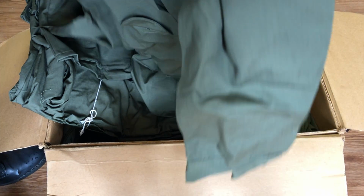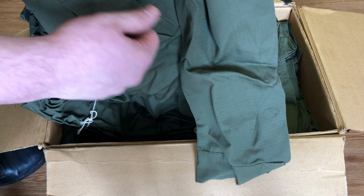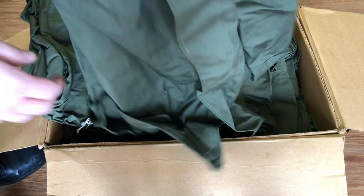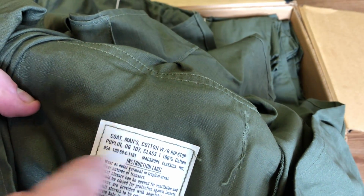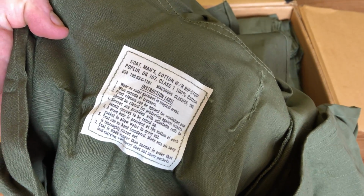So these have been sitting in storage for 50 years, just to be opened right now and sent out to customers who have purchased these. So yeah, we got the large long, and then we'll see which side the tag is on. Yep. Obviously, just like on the box, Mac Shore Classics Incorporated, same number and everything, so it's definitely confirmed this is the original packaging. Very cool.